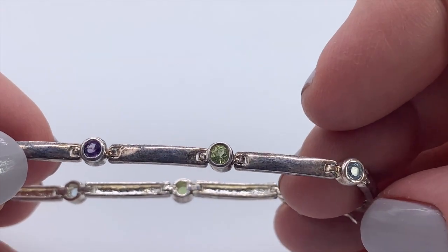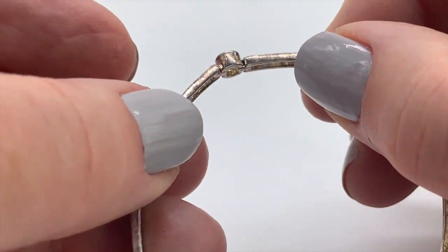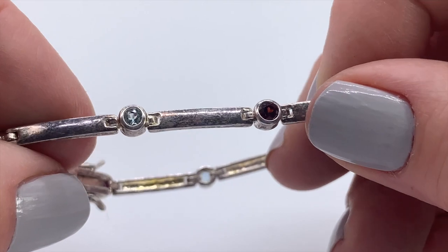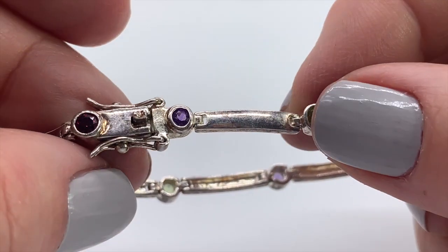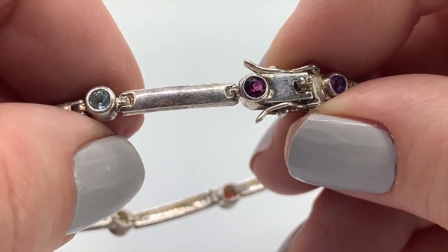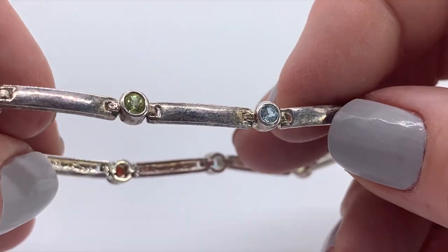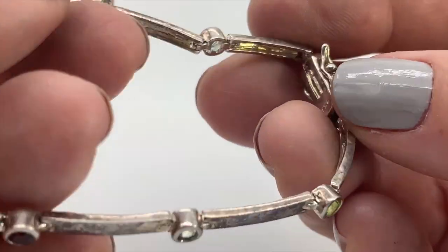So I'm kind of crazy about this bracelet. I know it's very simple. It is all jointed, it articulates nicely, and it has all these different colors, semi-precious gemstones. I just love this bracelet. So there's your box clasp and 2 little safety catches. Isn't that beautiful? Yeah, I love this bracelet. It's one of my favorite ones, actually. I just love it. This was a yard sale find.